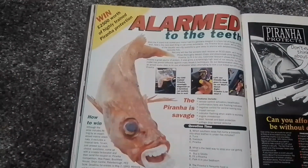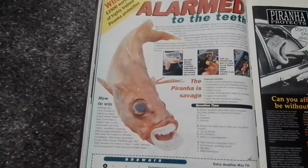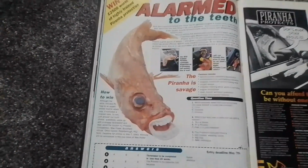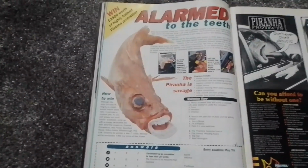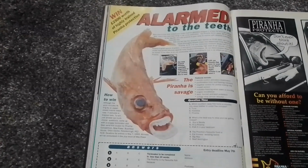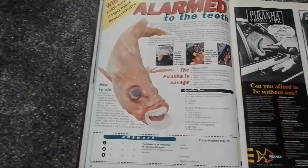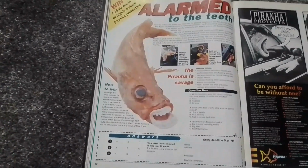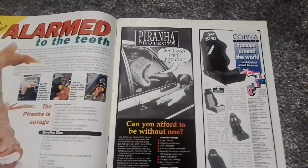I did wonder what the fish was all about when I first saw it in the contents page, and it's actually a piranha. And this is for a piranha alarm system. You could win £2,500 worth of highly trained piranha protection. The piranha is savage. Then we have an advert for Piranha itself. Don't even think about it.